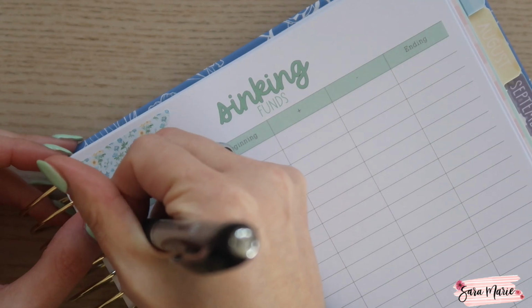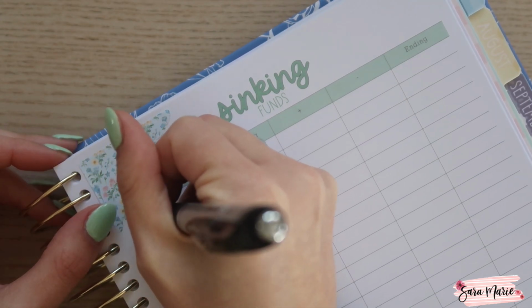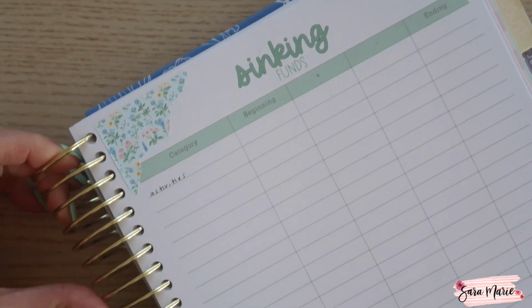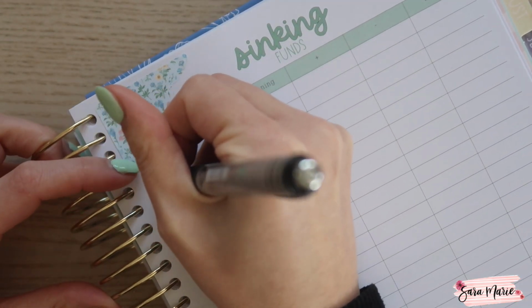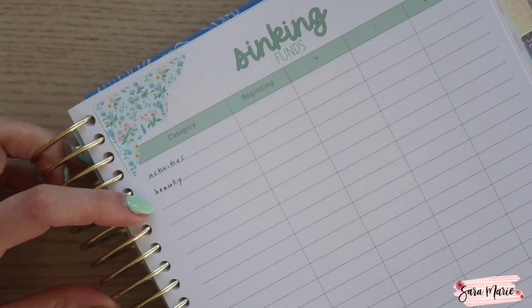So first we have activities. This is one that will stay. This is what we use for all the kids' activities. They both do tumbling right now. Macy's starting softball soon. I think they're both going to do cheer. So activities stay. We have beauty. This is for makeup, face wash for me. It also includes haircuts for the girls.